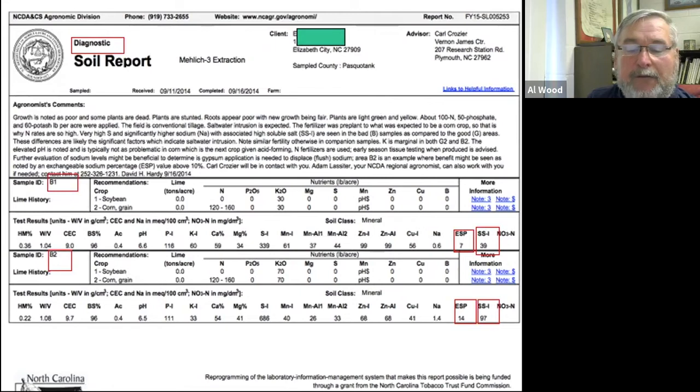As seen here from the bad area, B2 and B1, the ESP and SSI values were much higher than the good area and indicate the presence of salts. With the B2 sample, notice that the ESP and SSI values are in a range where the salts can adversely affect plant growth.